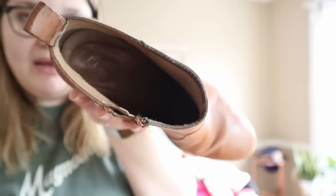I still think I can get some good money for these. I didn't pay very much. I think I paid like 5 bucks for these, but they're from Madewell. And I think that I can probably resell these for around 40 to 50 bucks. That's what I'm hoping at least.